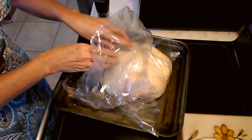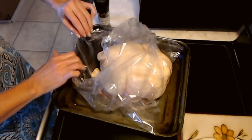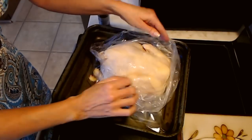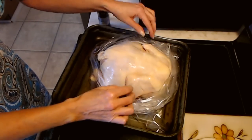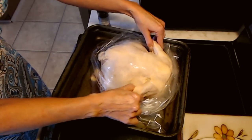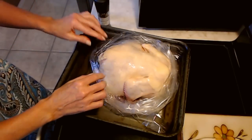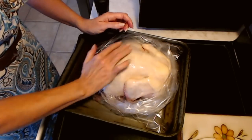I'm going to actually open this up a little bit. I'm going to keep this part up so the stuff doesn't come out. And now, it's right here. Tuck the wings under. These don't really want to do that, so I'm just going to leave them like they are. And then I've got a little pat of butter, and I'm just going to rub it with some butter.